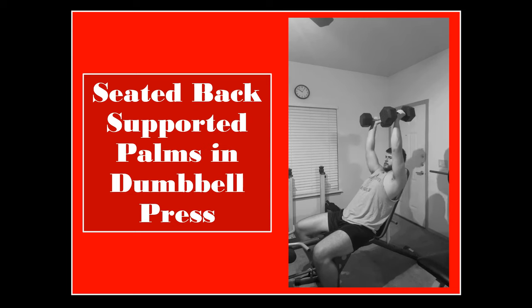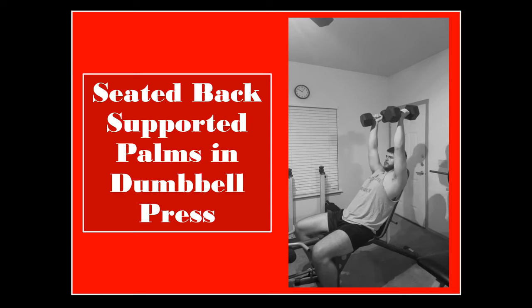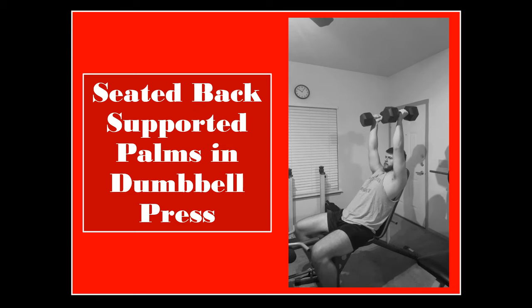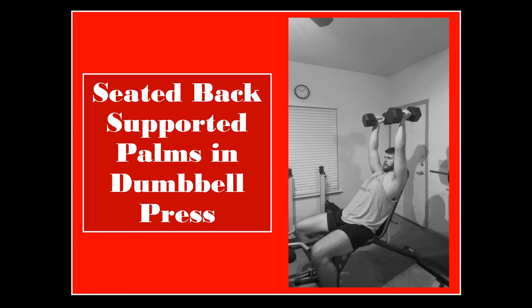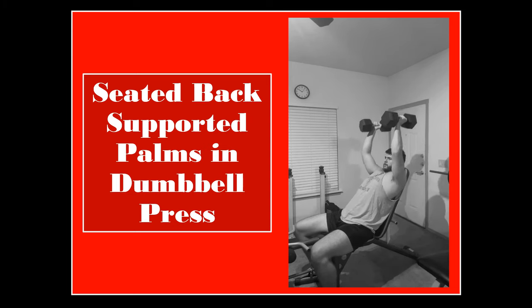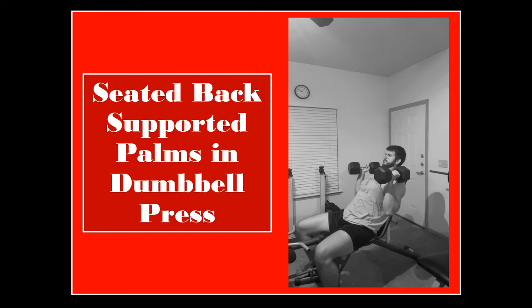And then you'll press up to the top and return the weight to the starting position. Make sure to have a full lockout and a full descent pause at the bottom. And then when you're doing your reps, make sure to keep the tempo kind of smooth and don't go too fast, don't go too slow. At any point, if the weight becomes too heavy, on the following set, make sure to decrease the weight to something a bit more comfortable.